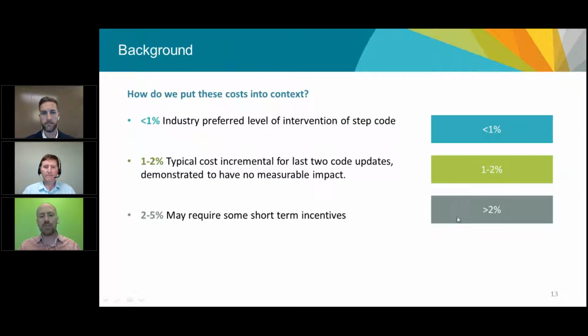2 to 5%, this is where we're starting to say, okay, there probably is some correlation to cost, and we may want to see some short-term incentives. Spoiler alert for this study, no climate zone experienced at step 3 a higher impact than 2.7%. So we're pretty close to that 2% number. We are closer to that than 5 moving forward.